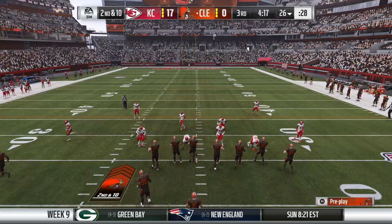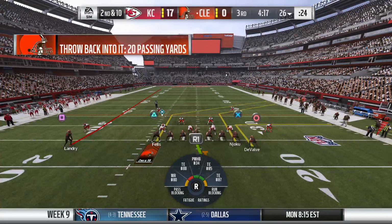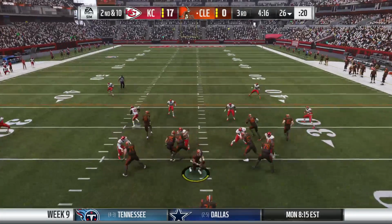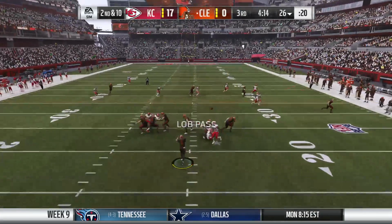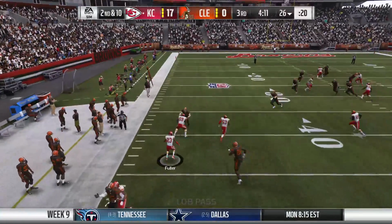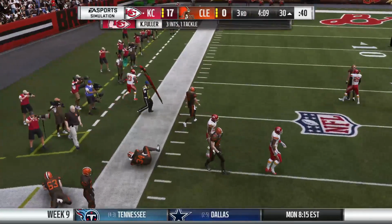He has still not connected on a single pass in this second half. And right now they're going through all the different reasons, the whys, the wherefores. Bottom line, got to find some completions in there and get their offense moving. And his pass is intercepted for the fourth time today. Picked by Kendall Fuller.